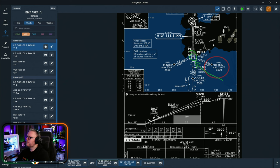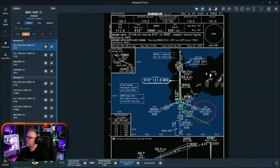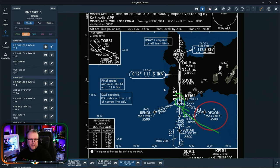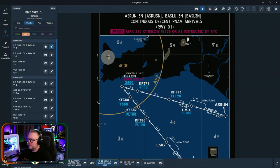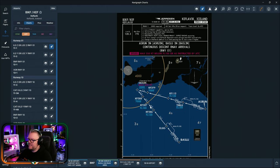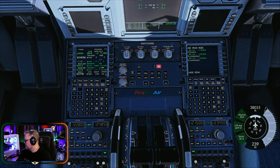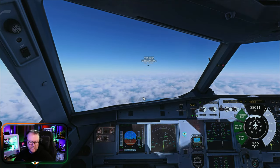All right. 01. Winds are still looking good. They are. Yeah, IAF is Dexon. Yes, yes, yes. So that's what we're going for. We're not bad. It sounds fairly straightforward, it should be fairly safe. So Baslu, Dexon, and then we're in. Okay. Right, how are we looking? We're going grand.